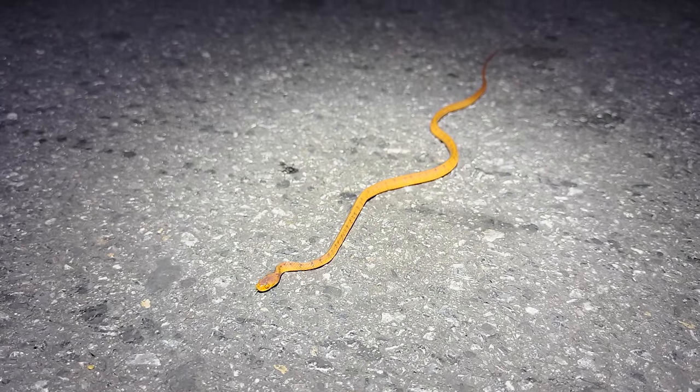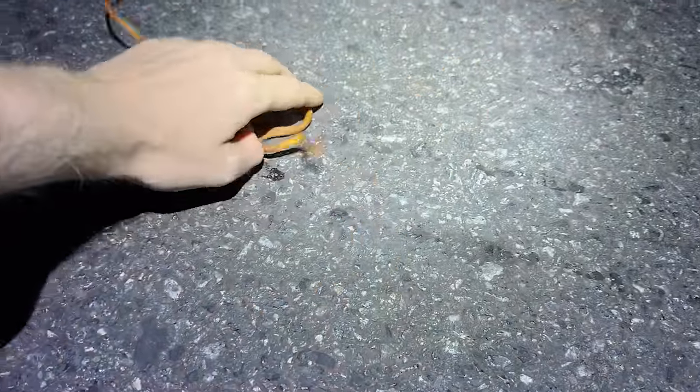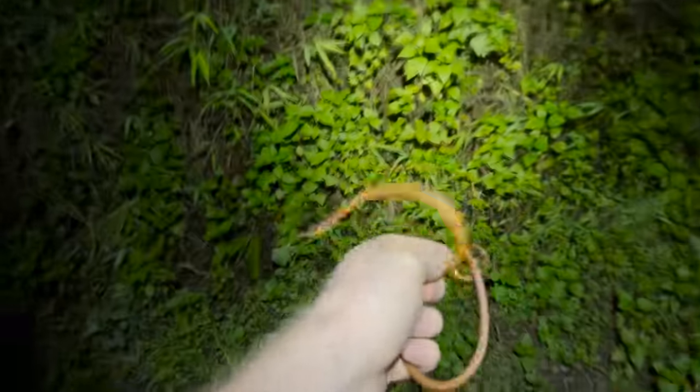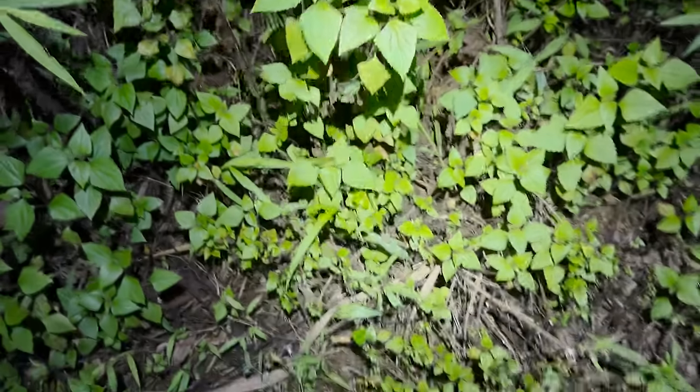Here's another beautiful Pareas geminatus. Just going to flick him off the road. Come here, buddy. Oh. Freak out, freak out. There you go. All right, we've seen so many gumprechti now, I'm officially going to stop filming them. This will be the last one I show.